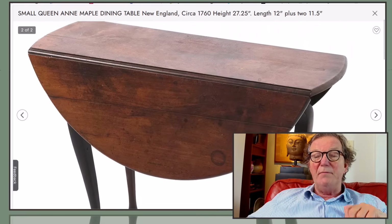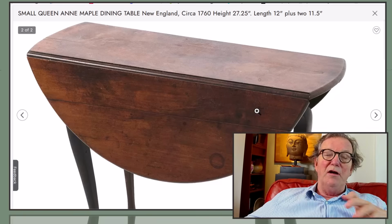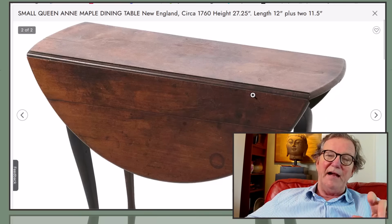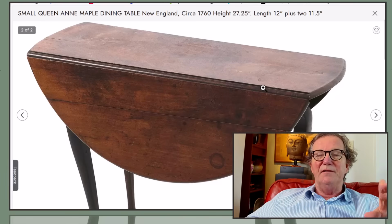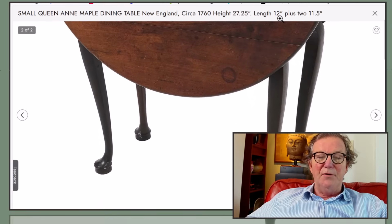Nice old. It's probably not an original finish, but if it was refinished, it was re-oiled and worked on. It was never sanded or anything because you can tell by the staining and the surface. But it may have had a fresh coat of varnish or lacquer or something put on, or boiled linseed oil and turpentine and a little bit of vinegar. That was one of the standard finishes back then. It's an English formula, and this is a beautiful table.